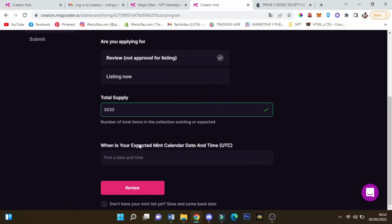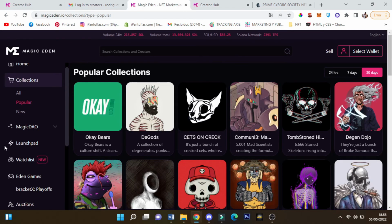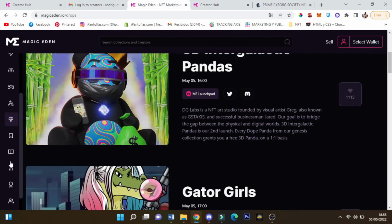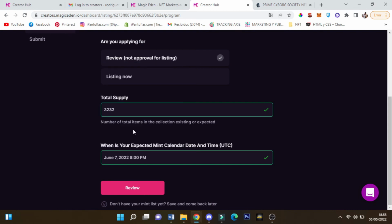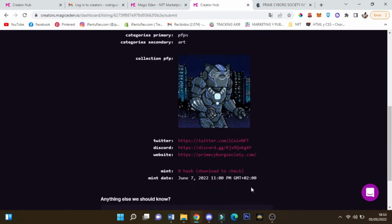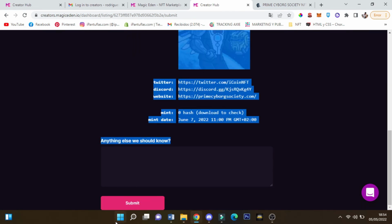So we put the collection supply and the mint date. Although you can change it later, I recommend putting a definitive date because this will help to be listed in upcoming drops. If we want to appear there, we need to apply later by establishing a definitive mint date. We will explain it in future videos. In this case, I will put the 7th of June at 9 p.m. UTC. Remember, the date you are going to establish is in UTC, so check this well. Once this is done, we click the review button and we will finish.